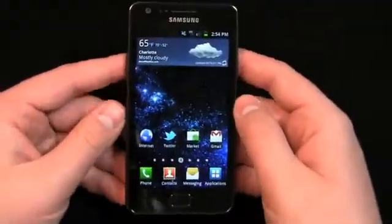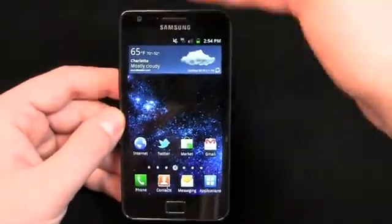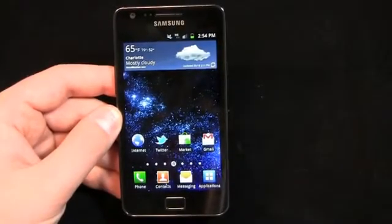1080p video, was also very impressed with that. And let me pull the Infuse out of the way there. Very impressed with that as well. And then the front-facing camera, pretty decent. It's nothing to write home about, but good for taking quick videos or doing video chat, things like that.